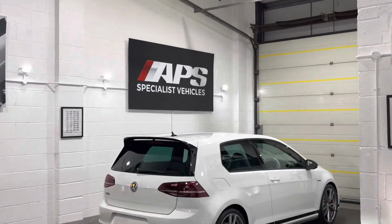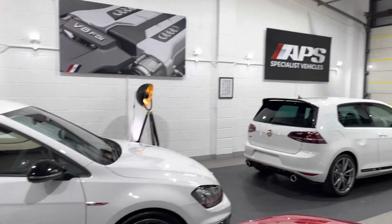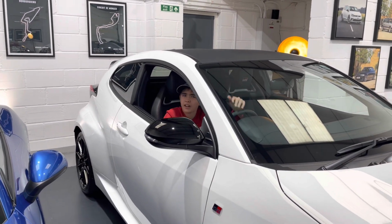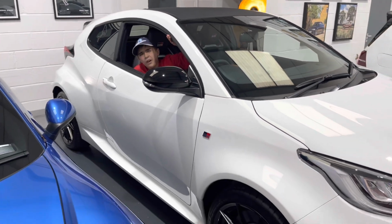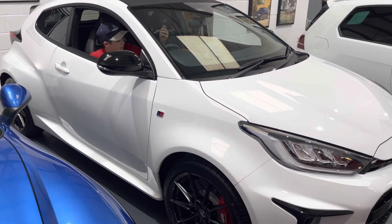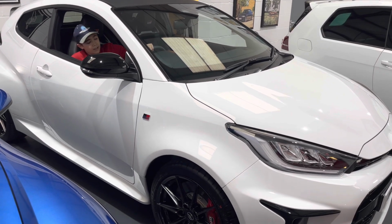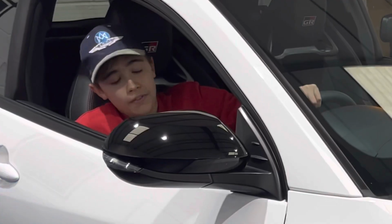Yeah, cameraman dad can't drive this car today. I'm not driving. Oh yeah, unfortunately, we can't drive this car today. But yeah, you know that it's amazing to drive, don't you? I mean, all those things I just mentioned. I'll cut this out.